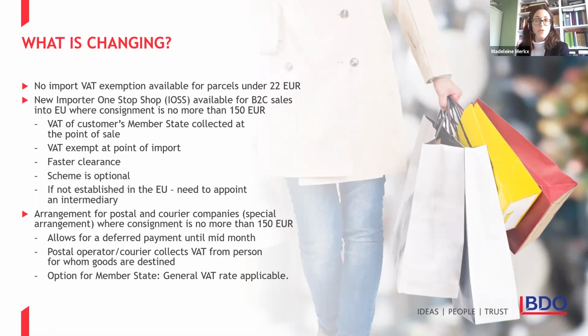It is an optional scheme, so you don't have to use it. You can also choose either a standard arrangement for import of goods or the arrangement for postal and courier companies. And what should also be noted is that if you're not established in the EU, you need to appoint an intermediary in the EU. This currently does not apply if you are established in Norway and selling from Norway. And I know from some observations from our Dutch State Secretary of Finance that they're currently looking into whether UK businesses can also be released from the obligation to appoint an intermediary. But for the time being, you are required to appoint an intermediary if you are established in the UK and selling goods from there.